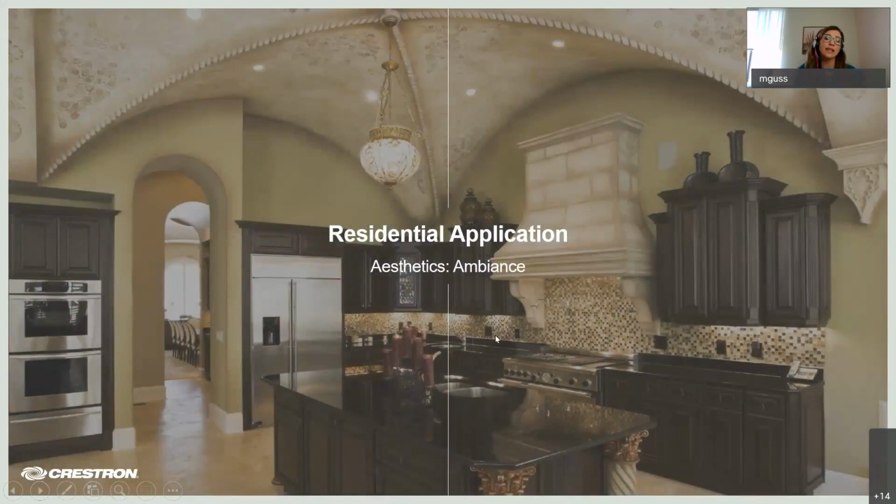By adjusting lights, different architectural and design details have the ability to be emphasized. So really, in this residential application, the aesthetics is the ambiance of the space. And if you have gorgeous stone countertops or wood carving, the right light level is going to help really maximize the beauty of what you've designed and focus on the details that you've created.